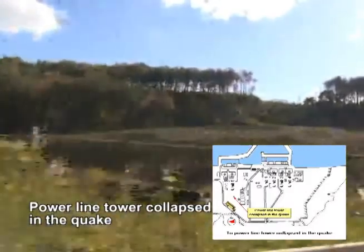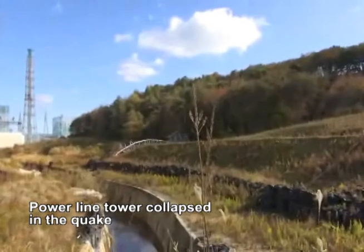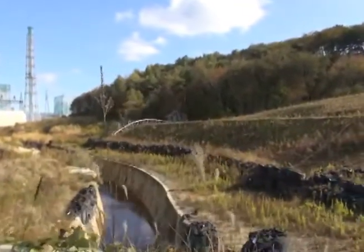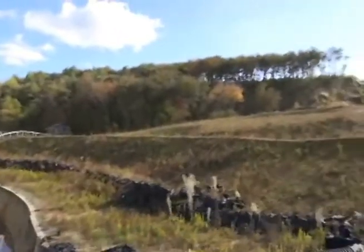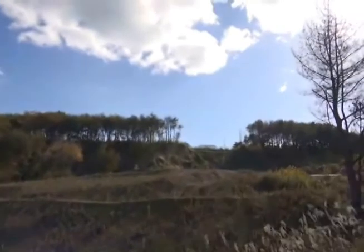Units 5 and 6 were receiving external power through two lines of the 66 kV Yonomori line. A power line tower fell over due to a collapse of a large embankment in the surrounding area after the earthquake, which led to a loss of off-site power supply.